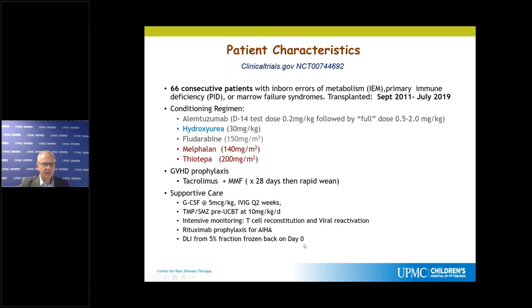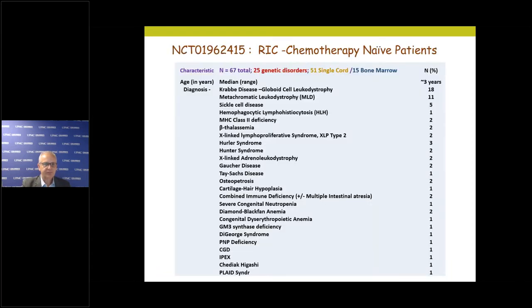And a great advance that we've been now practicing is the recryopreservation of approximately 5% of the original cord blood unit on day of transplant, with the opportunity to infuse it a couple of weeks after transplant to boost T-cell reconstitution at a time point when alemtuzumab Campath levels would not interfere with the survival of any of these cells.